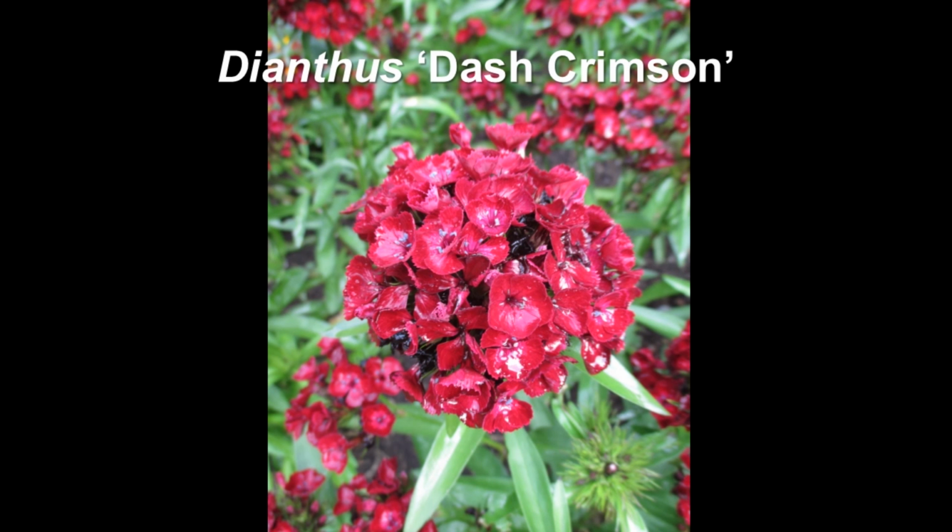This variety, Dash Crimson, is one of the hybrids. So again, it has the benefit of fragrance, will bloom in the first year, and is typically 18 inches in height, which is good for the mid part of the sunny border.